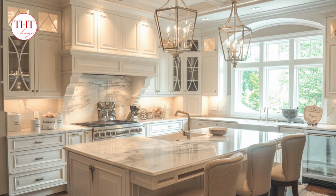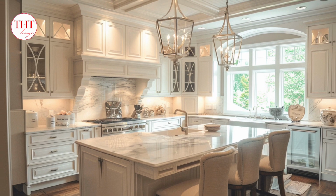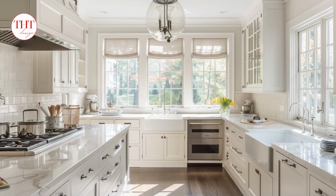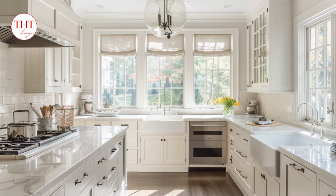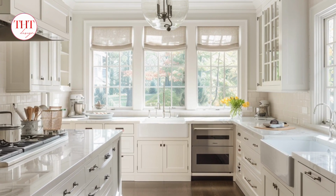2. Lighting design. Plan your lighting scheme. Utilize a mix of recessed lights for overall illumination, pendant lights over the sink or breakfast bar for task lighting, and under-cabinet lighting to illuminate countertops for food preparation.